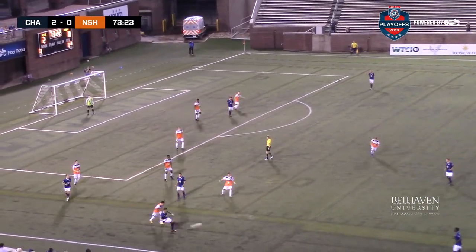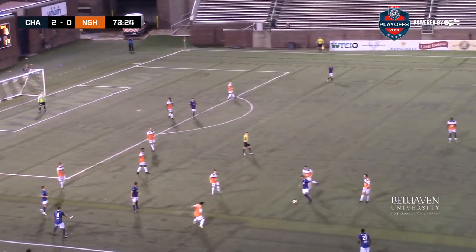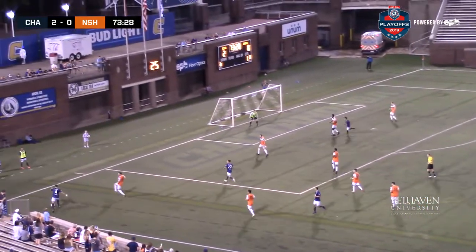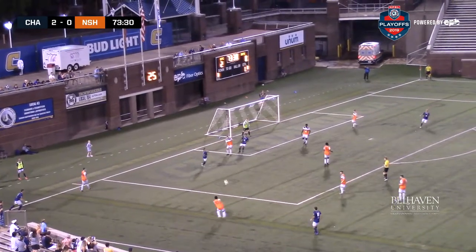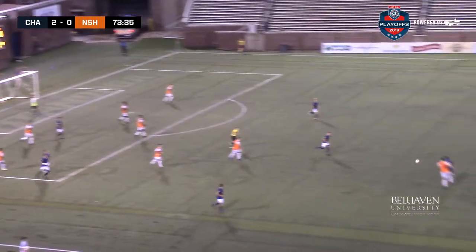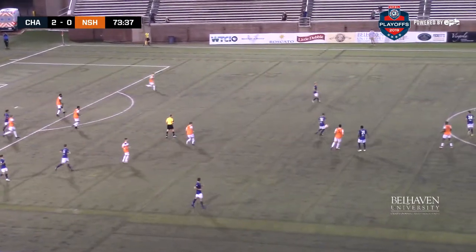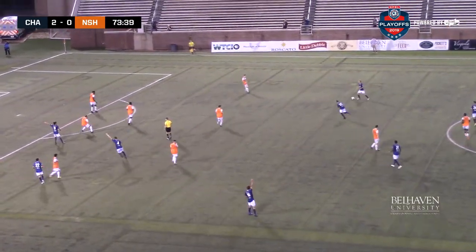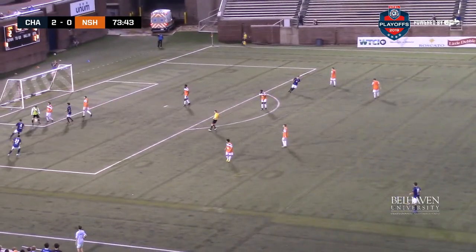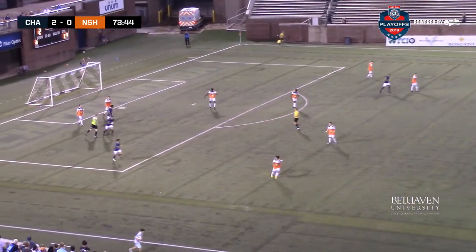Sanchez dummying it. Let's play. Smiles off. Now Sanchez crossing it. It's a low cross. Nashville deal with it. Push it away. Chattanooga get it back again. Not far enough at all. Smiles off. Hernandez. Deep in the box. Who's there? But the keeper grabs it. Drops it, but grabs it again.